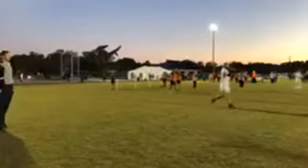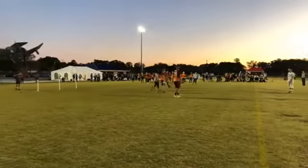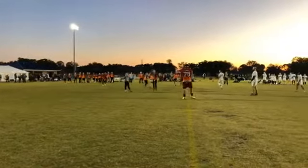Heather Farnan does not like this call. It's going to be a bludger turnover to Tech. I guess they're saying it did not affect play, so the goalie's going to stand. 5-1 Maryland. And I don't think Virginia Tech knows that there's a bludger just sitting here with their name on. Okay, here they come.